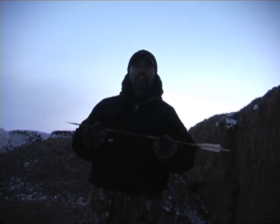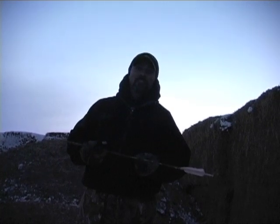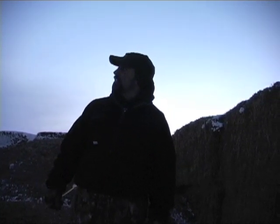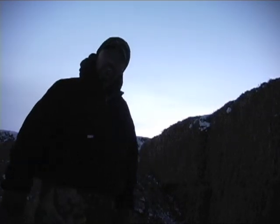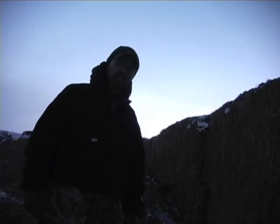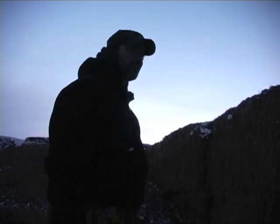Not really the toughest hunt in the world. I guess we knew the deer were gonna be here, but these are depredation tags. Try to thin them down a little bit so they're not chewing up all the hay and silage. Suppose we better go look for some deer.